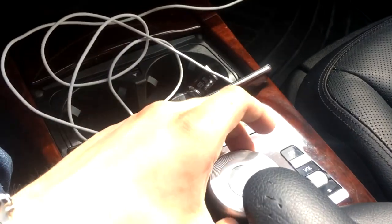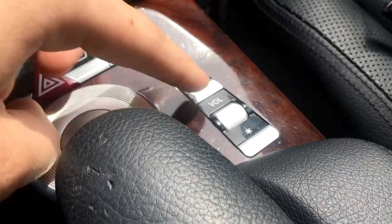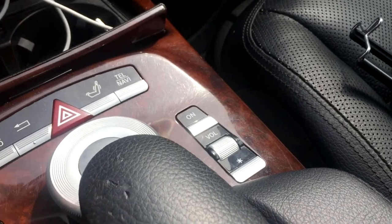You have to control it with this. And the buttons are a little stupid. I mean, volume. This is the volume knob. If you don't know, well, I mean, it's really hard.